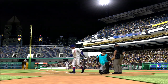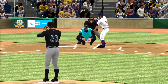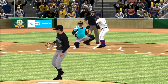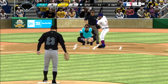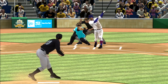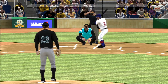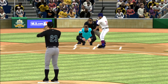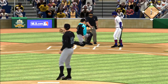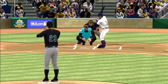Pretty well hit deep down the line in right, but that's back into the seats, foul. Ball 1. Here's a pitch swung on and missed. 1-2 now. And it's definitely early, but he's showing no-hit stuff so far. And he just manages to stay alive here as he fights this one foul. Foul ball. He'll try again. 1-2.